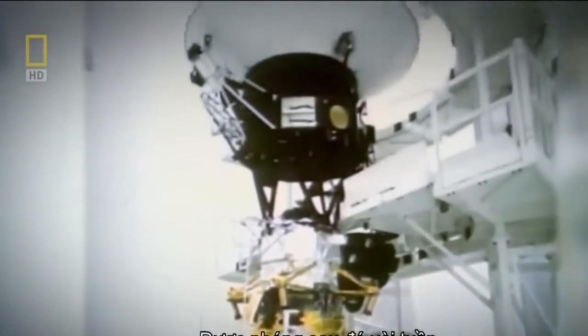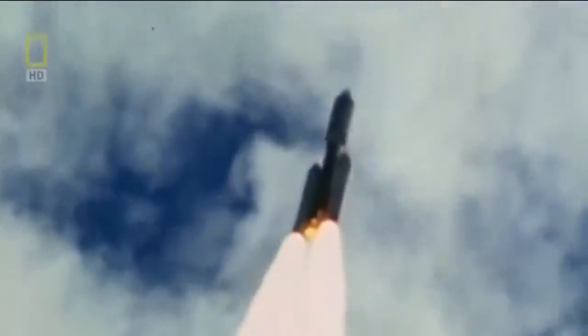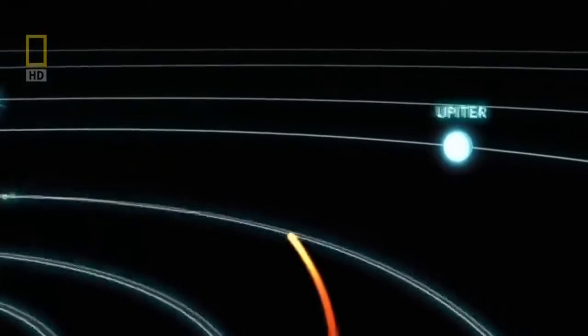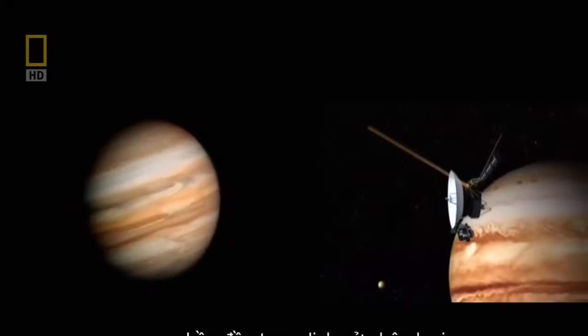Launched a few weeks apart in 1977, the twin Voyager spacecraft embark on their epic journeys known as the Grand Tour. It was a first, it was historic. Just being part of the whole mission, being part of this tremendous enterprise, the first time in human history we are seeing these bodies up close, was a thrill.